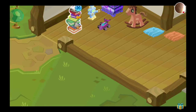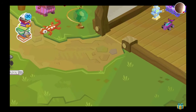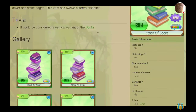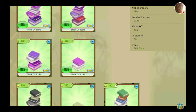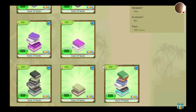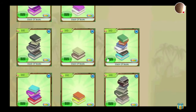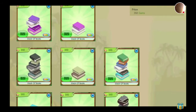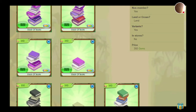Alright, stack of books. This one is definitely beta, except that it's not. Stack of books is not Den Beta. The stack of books came out in 2013, not a Den Beta. And there's tons of different colors of these. I haven't even counted all of these. It's too many to count. No one knows how many stack of books there are because there's too many to count. I'm actually collecting them. I think I need this one. It's one of my favorite items, but it's not Den Beta.